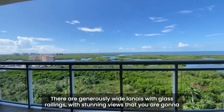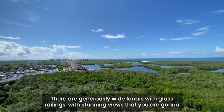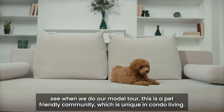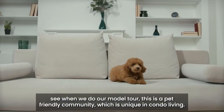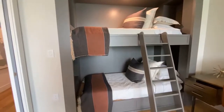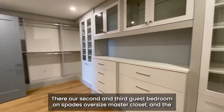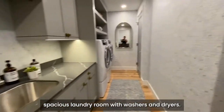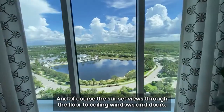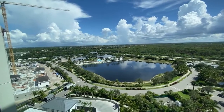There are generously wide lanais with glass railings with stunning views that you are going to see when we do our model tour. This is a pet-friendly community, which is unique in condo living. There are second and third guest bedroom en-suites, oversized master closets, and a spacious laundry room with washers and dryers, and of course, the sunset views through the floor-to-ceiling windows and doors.